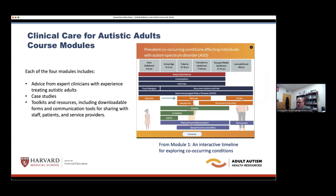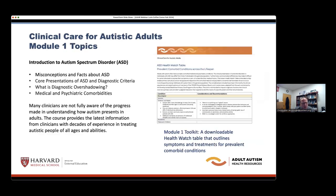Next slide. It's broken down into 4 different modules, and there's a logic to it. The first module is more introductory. You can see we talk about misconceptions and facts about autism. We're all knowledgeable about it, but most of the world has thoughts that probably aren't true. And we want to make sure they understand what we're talking about. It talks about the way that individuals with autism can present clinically, and we all know about the wide range and the heterogeneity, how you make the diagnosis, and the medical and psychiatric comorbidity. We want the doctors to know what kind of medical problems are common in our folks and what kind of psychiatric disorders are common, because not too many people understand that.